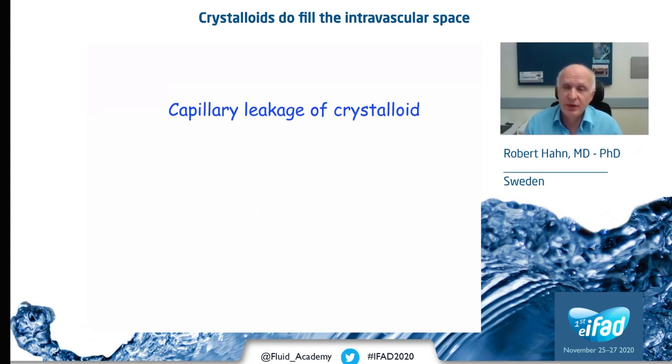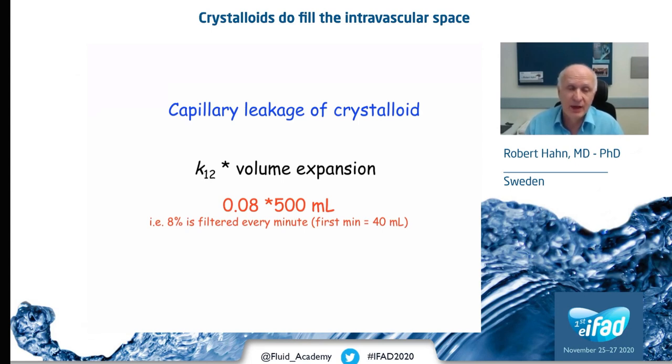Capillary leakage of crystalloid occurs by the mechanism K12. We're going to take a look at that. K12 times plasma volume expansion is the capillary leakage induced by the increase in volume. And a typical value of K12 is 0.08. It varies between 0.04 and 0.1, so there's variability here, but 0.08 is a typical value. It means that 8% of the volume expansion is filtered every minute.